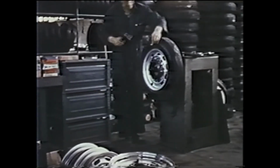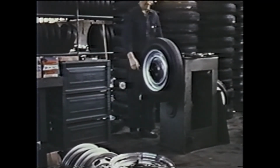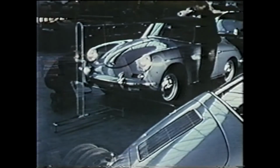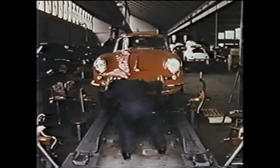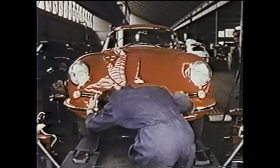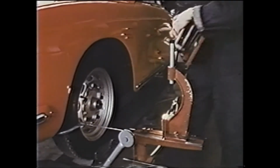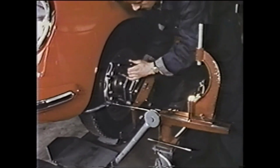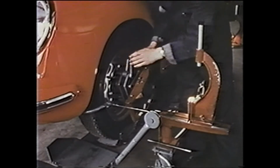Each wheel on every Porsche car is balanced with tires before delivery. Here, the headlights are being focused and adjusted. On this special machine, the final and last adjustments are made before the car leaves the assembly line. All wheels are carefully checked here for correct camber, caster, and toe-in.